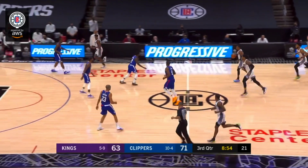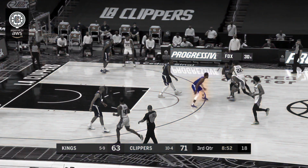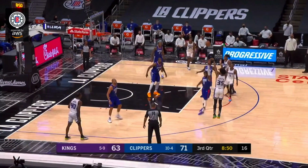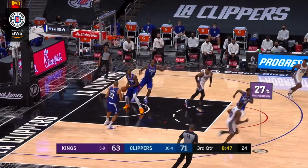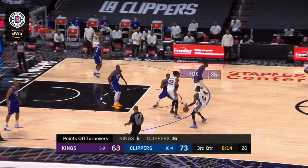Once again, meet a player in secondary transition to force them to pass the ball. Here, Patrick Beverley goes under the screen, and Paul George gives a good help. But watch what Paul George does here. He gets right out to the shooter, which is Marvin Bagley. It's a 27% shot probability. It's a great contest by Paul George to help force a miss. Even if this is made, this is great defense. Forcing an offense to work harder than intended could yield good results for a defense.